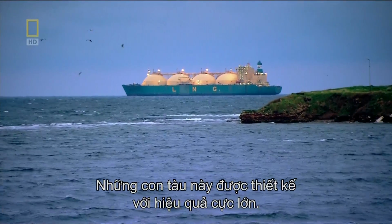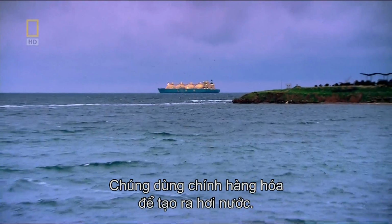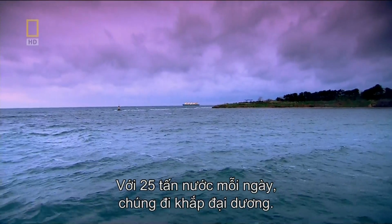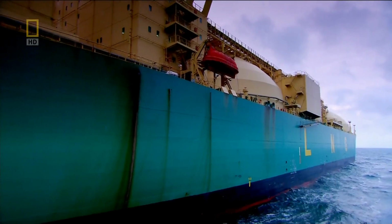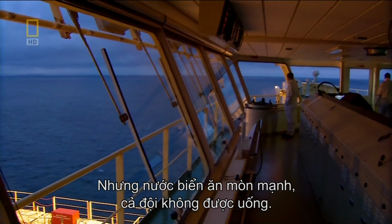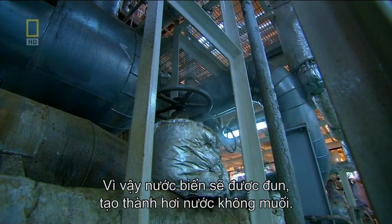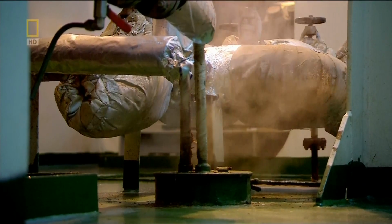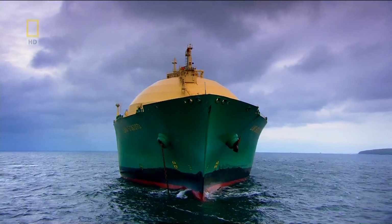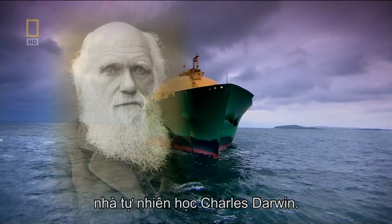These tankers are designed to be super efficient. They cannibalize their own cargo to produce steam. And for the 25 tons of water they consume every day, they turn to the surrounding ocean. But salt water is horribly corrosive, and the crew just refuse to drink it, softies. So all the seawater is boiled and evaporated to remove the salt. And once again, it's steam that does the work. But to make it even more efficient calls for a principle noted by the father of evolution, naturalist Charles Darwin.